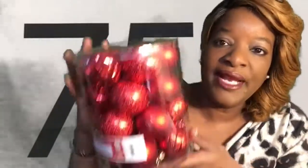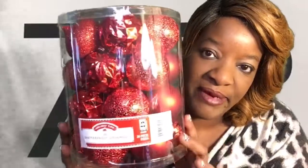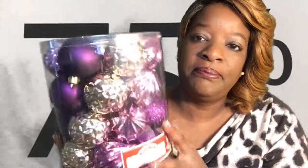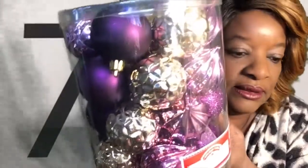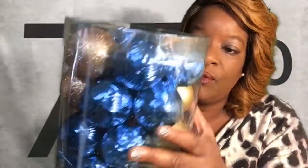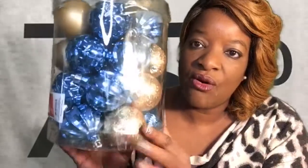So I went and I picked up some more bulbs. I got these in red. And remember, these are $1.24 for a 24 pack. Picked it up in purple and gold. And I'm just realizing that I end up getting 2 of the same kind, which is fine, because I can pick out the gold and whatever else I needed, and this will be coming up for a DIY. And then I got it in the pretty teal turquoise blue with the gold bulbs, and these were all $1.24. So get over to your Walmart and try to get these deals.